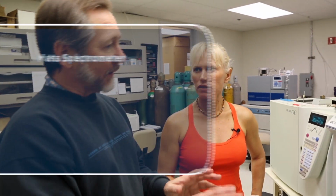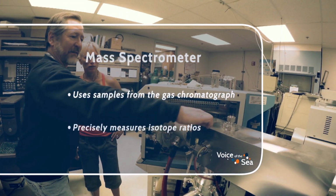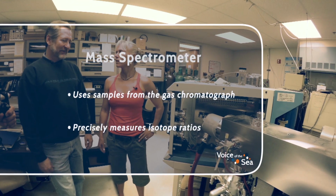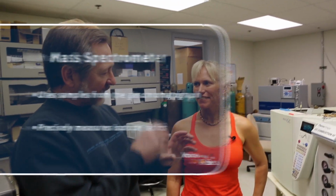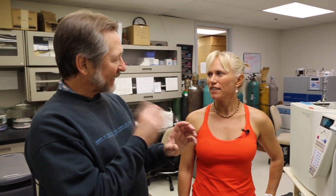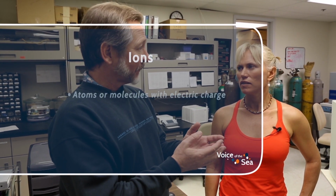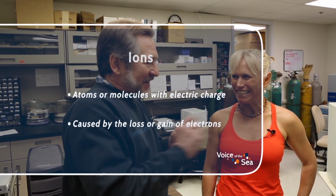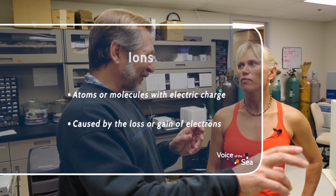The mass spectrometer takes the nitrogen gas, the molecules go into what's called an ion source. And the ion source is the source of ions. The nitrogen gas gets bombarded by electrons and it knocks an electron off, so it creates a positively charged molecule. And once it's positively charged, we can accelerate it out of that ion source.